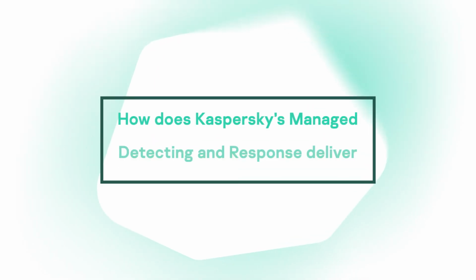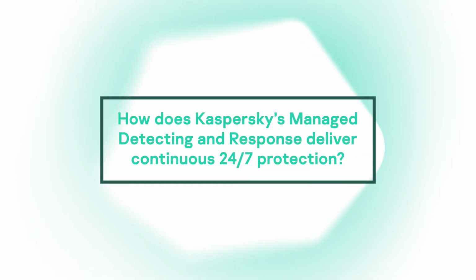How does Kaspersky's managed detection and response deliver continuous 24/7 protection? At Kaspersky, we sell it as a package with managed detection and response, endpoint detection and response, and Kaspersky Endpoint Security for Business Advanced. We call it together Kaspersky Optimum Security, or KOS in short.